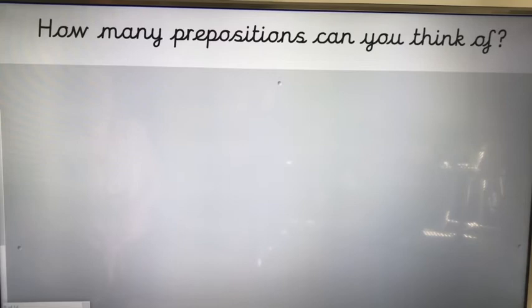So now it's your turn to have a go. I'm going to put the Mission Impossible timer on, which will give you 3 minutes to write down as many prepositions as you can think of. Now they don't just have to be prepositions for space, they can be for direction, time or location. So 3 minutes to write down as many prepositions as you can. Are you ready? Off you go.